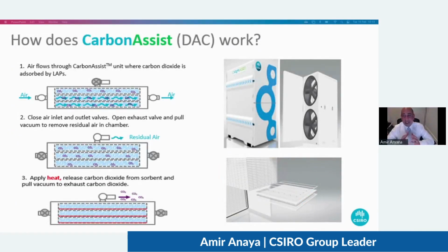So, in essence, our DAC unit, our direct air capture unit, is basically a glorified oven. That's what I like to refer to it as: a glorified oven with 2 fans in front of it. And there's a reason why it has 2 fans and not one big fan. I can definitely disclose all of that at a later stage, but let's just get into it. So it's basically a 2-fan system.